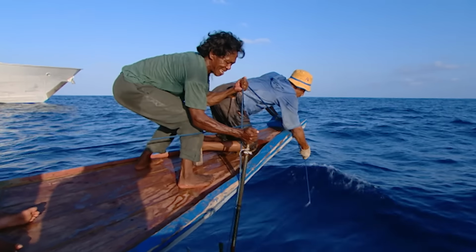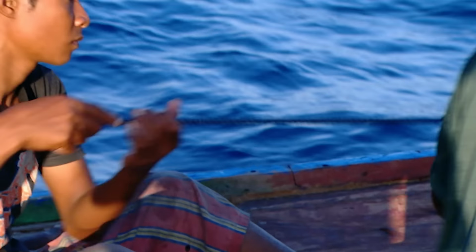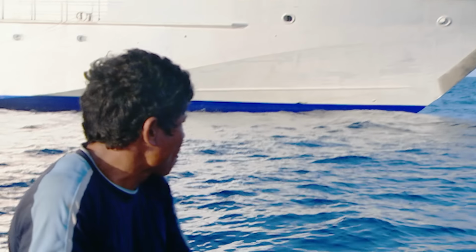This guy's been here a while. He's been here about 4 or 5 hours that we know of, and where his anchor line's leading down to the water, generally they will connect the long lines to that too. So if we get him to pull that up, I presume we're going to find some shark on this boat.